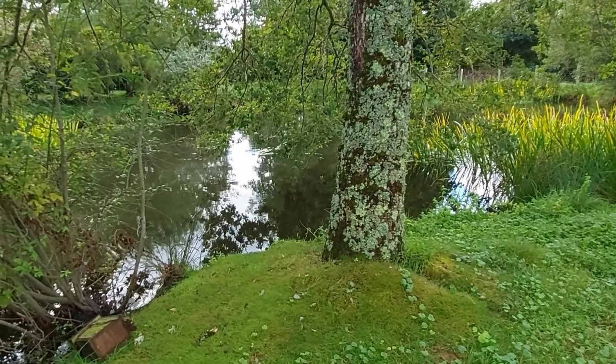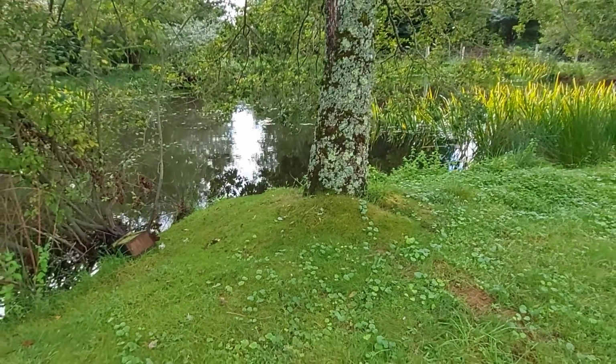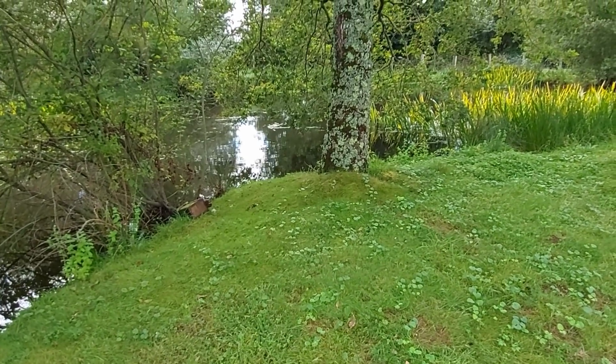This is my favourite spot by the lakeette, next to this oak tree. It just juts out into the water a bit. I think I'd like a nice little table and chair here so I can sit here with my cup of tea in the morning.